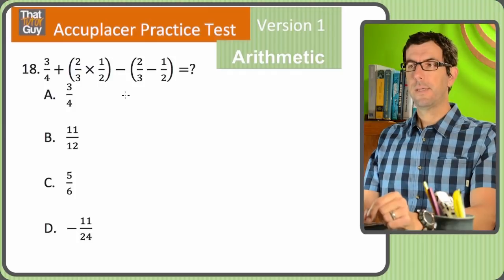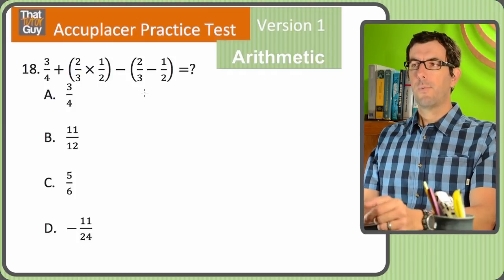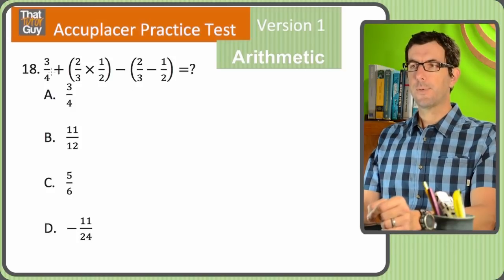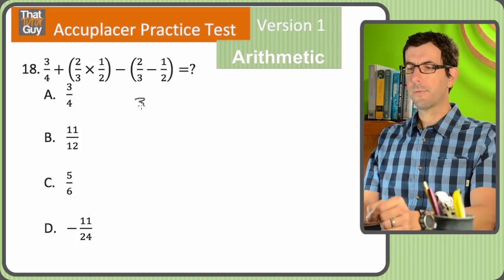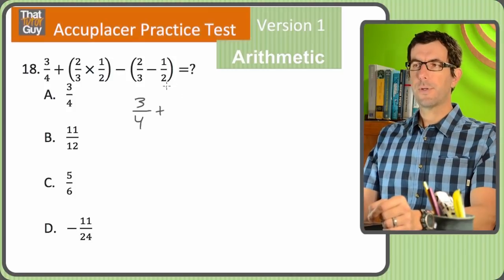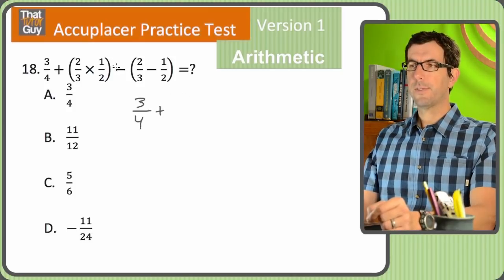All right, so here we've got a lot of fractions and a lot of PEMDAS, so kind of obnoxious. We're going to do just PEMDAS straight up first and then see what happens later. All right, so we got 3/4 first. 2/3 times 1/2. Let's just multiply that out. So you just multiply the numerators. So 2 times 1 is 2. And then 3 times 2 is 6.